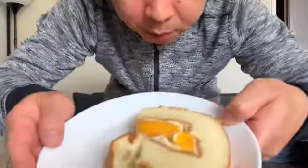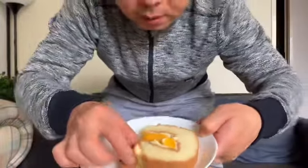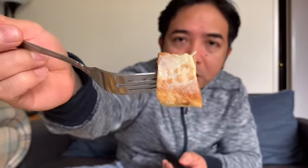So this is the mango Swiss roll. It's really good. And there's mango inside the Swiss roll. Mmm. And there's also cream inside the Swiss roll. So it's a combination of mango and cream inside the Swiss roll. For $4.99, you have a very, very good dessert already.